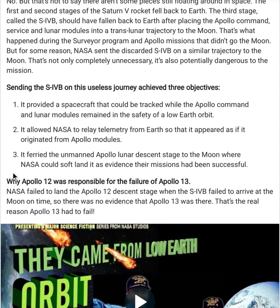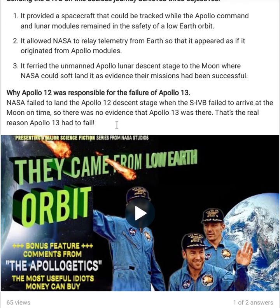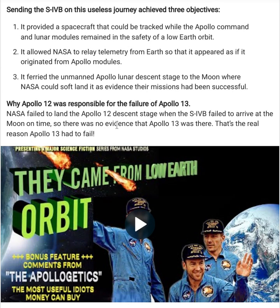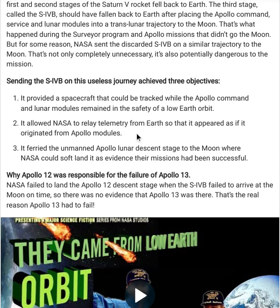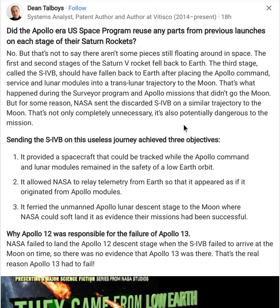He writes, "Why Apollo 12 was responsible for the failure of Apollo 13? NASA failed to land the Apollo 12 descent stage when the S-IVB failed to arrive at the Moon on time, so there was no evidence that Apollo 13 was there. That's the real reason Apollo 13 had to fail." So, this is just one of the most ridiculous things.